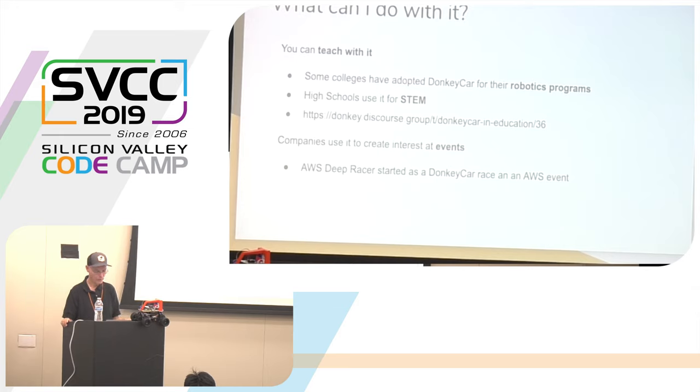And as I said before, DonkeyCar actually was used at an AWS summit event, and out of that came AWS's Deep Racer. And that's it.